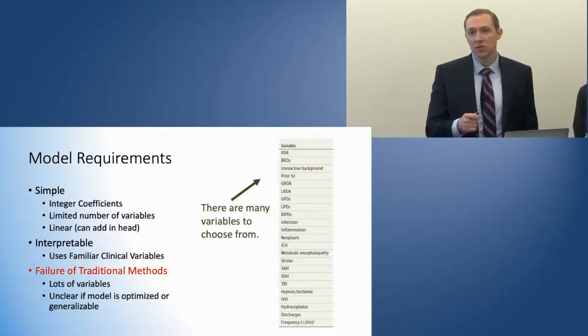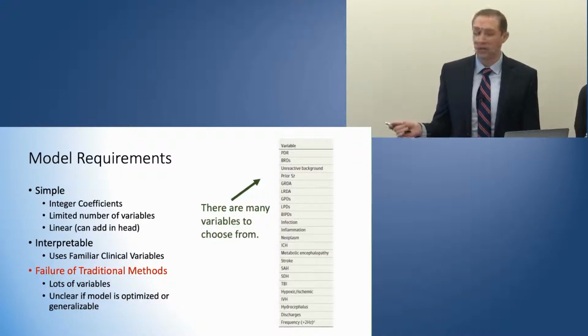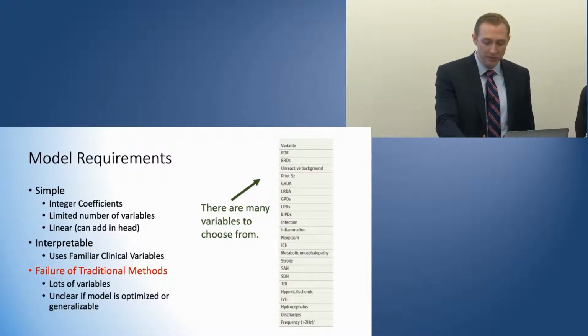The way that these were traditionally developed is kind of ad hoc, like physicians felt, well, these ones seem to be the most important, or sometimes they would use forms of logistic regression where they would round the coefficients, or even more advanced regularized forms of logistic regression. We tried to do that with this data set, but we ran into a lot of problems. We were getting a lot of variables with intractable coefficients. It didn't really make a lot of sense clinically, so we were a bit stuck.